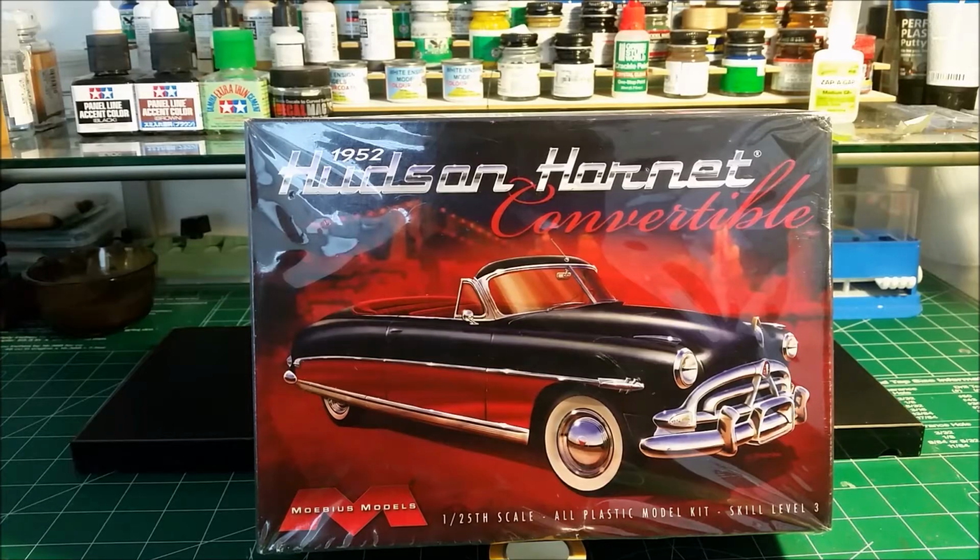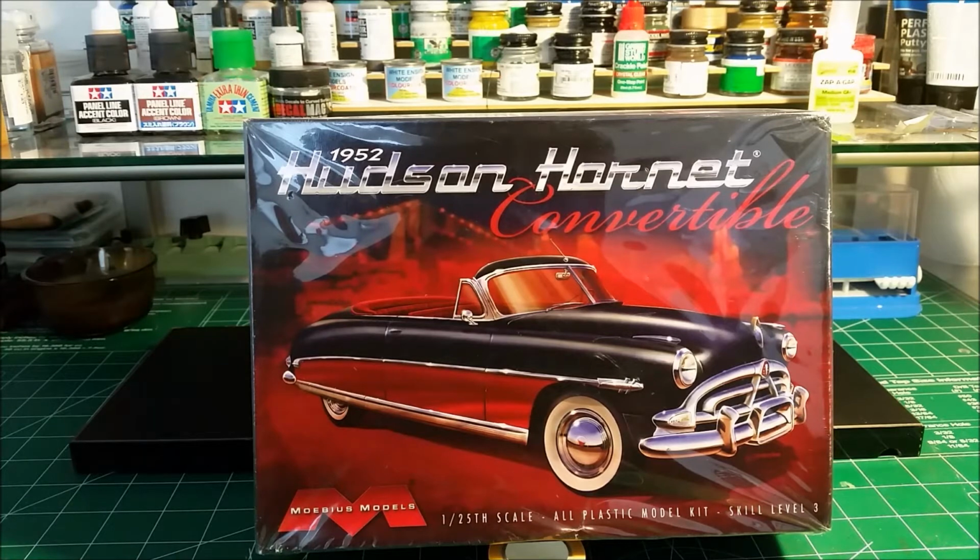Okay, here we are. This is the 1952 Hudson Hornet Convertible by Moebius. Great kit, by the way. Quite a bit of detail in it. A couple of things I just didn't like about this kit was that the door handles were molded into the body. So I shaved them down and found some door handles that were very close to what the original one-on-one was, and put them on in their place. And pretty much a lot of bare metal foil. But here, let's take a look.